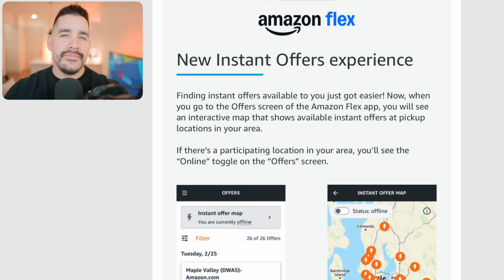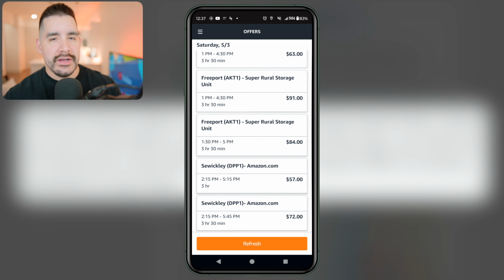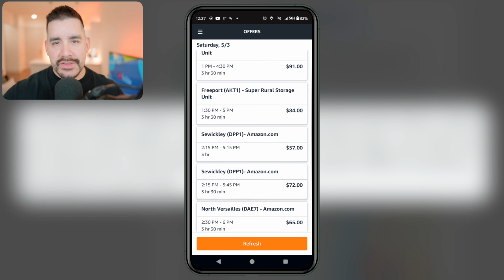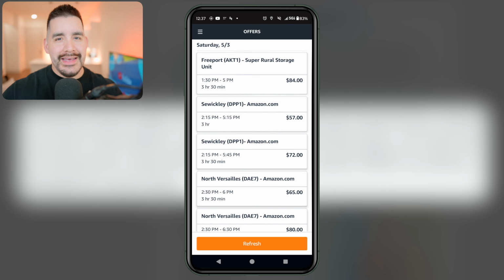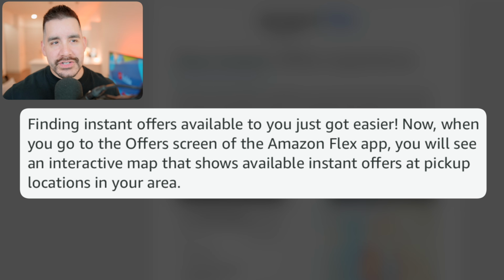It's like 1-2 deliveries. Now, when you go to the offers screen, that's where you see the shifts, by the way. I can show you some examples here. I see the shifts, I see the warehouses, I see the pay, but again, I don't know where I'm going here. Now this says when I go to that screen, I'll see an interactive map that shows available instant offers at pickup locations in your area. Now that could be a good, what we call filler offer.